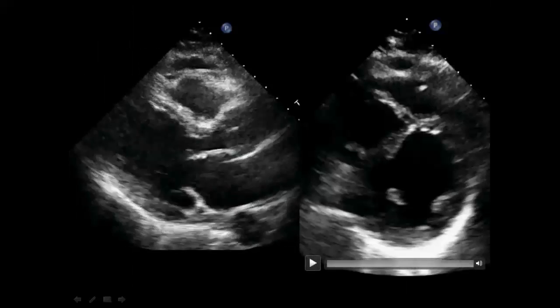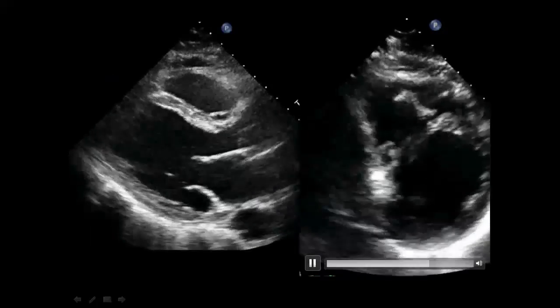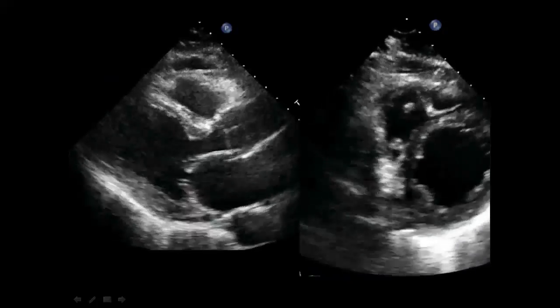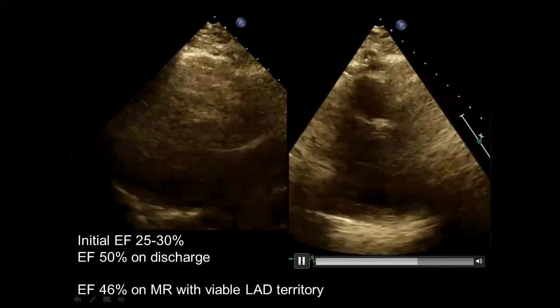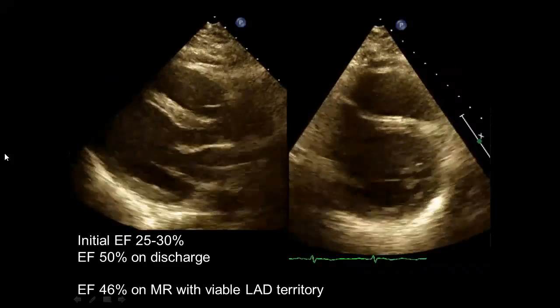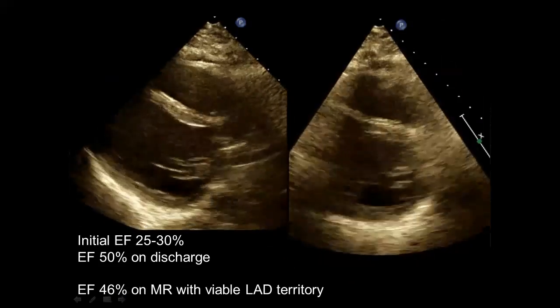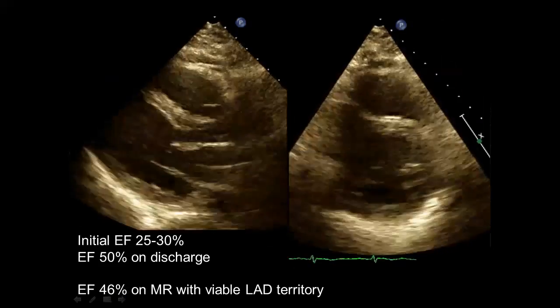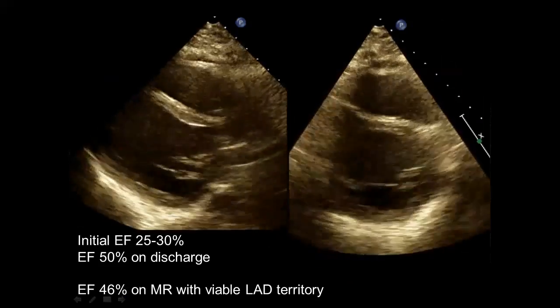These are her echoes. So this is her initial echo. So pretty sad initially. This is before she left. So you have 25%, maybe more, but still 25% initially, 50% on discharge, and she had an MR that she said 46% as well, when you get MR. And importantly, her LAD territory was viable.